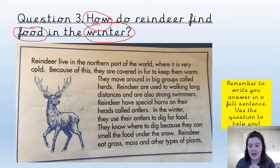So let's go back to the beginning. Reindeer live in the northern part of the world where it is very cold. Because of this, they are covered in fur to keep them warm. So that was the answer to question 1. They move around in big groups called herds. Reindeer are used to walking long distances and are also strong swimmers. Reindeer have special horns on their heads called antlers.